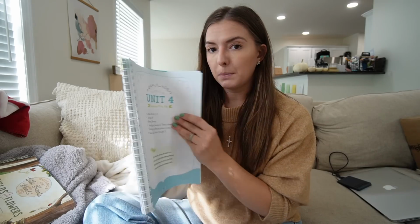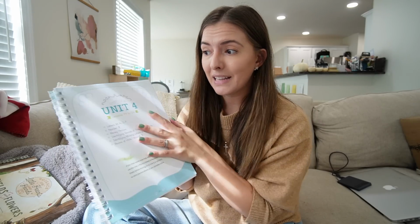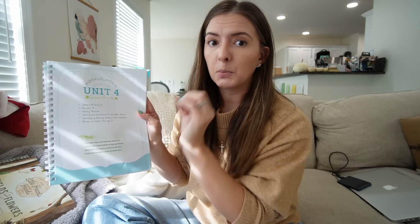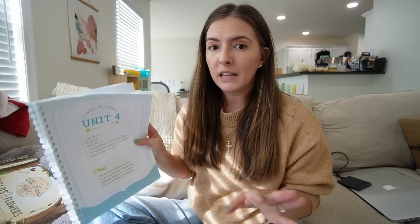For example, this preschool curriculum, I do like it, by the way. I've liked them both. I don't have bad things to say about either of them, except that I feel like Horizons is more Christ-centered and more focused on the gospel, the Bible, and Bible verses, all of that. I feel like you get more of Jesus in the Horizons curriculum as opposed to The Good and the Beautiful, just from my experience of going through both of these in a way.